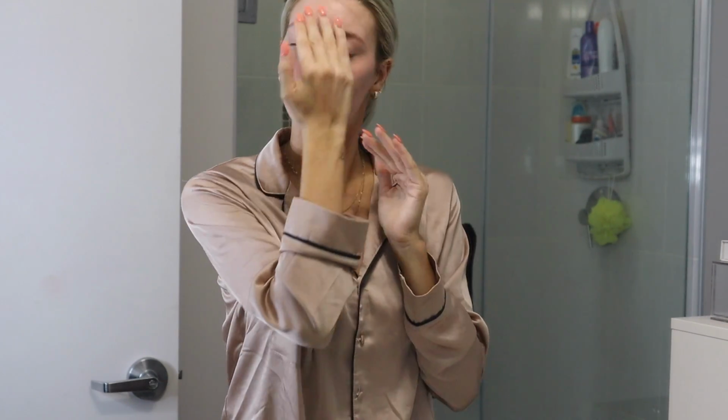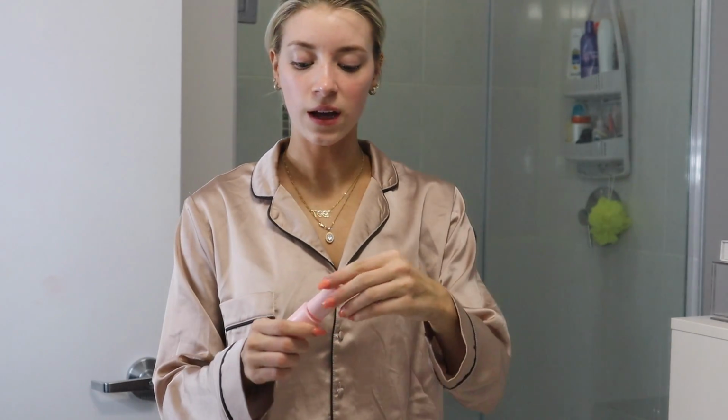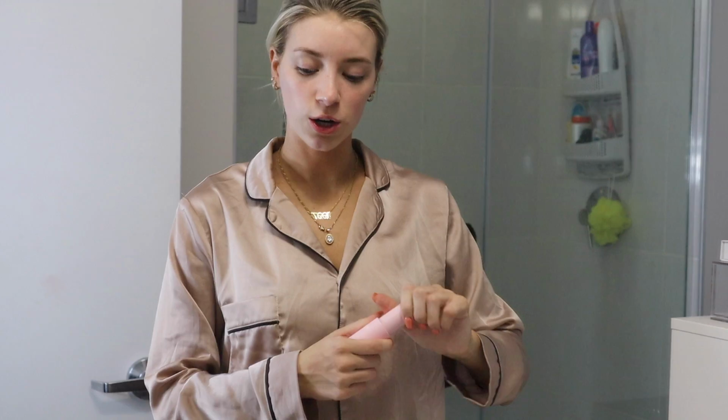I will say I like the texture this is giving my skin, but I do wish it was a little bit thinner. I genuinely do like the feeling of it, but I wish it was thinner because when I think of a serum, I think of... How do I describe it? Maybe I'm thinking of the wrong thing. When I think of a serum, I almost think of oil or really, really thin.